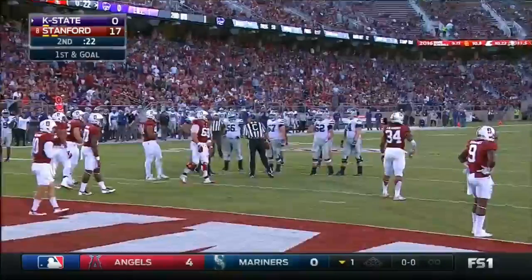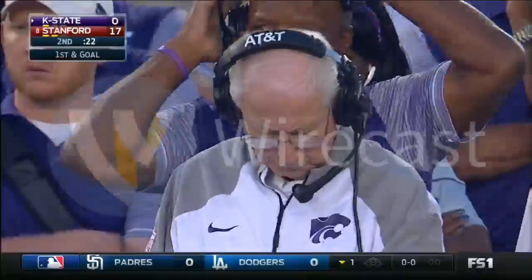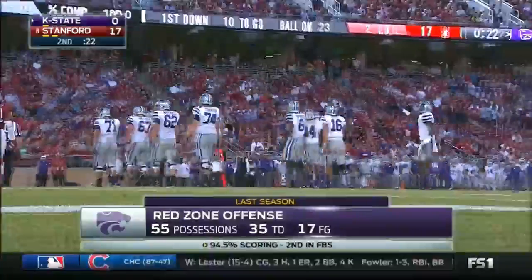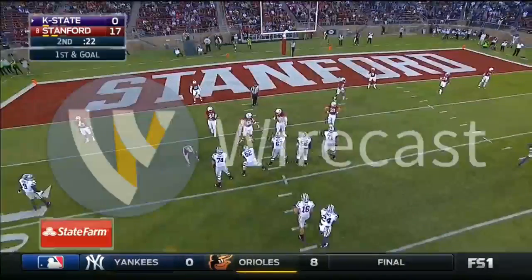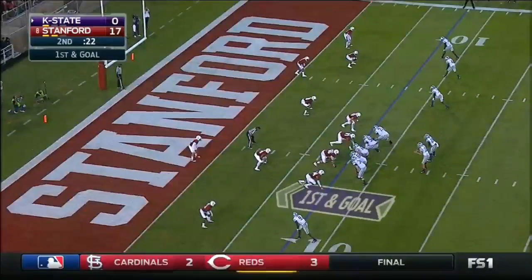Wildcats had 38 sacks last year, their most in 10 years, and they were ranked 9th nationally. One reason, this man, Jordan Willis, with 9.5. Second down and 11. Burns will tuck it and is shut down. Dante Barnett with the tackle. Looks like some confusion. 9 for a first down.